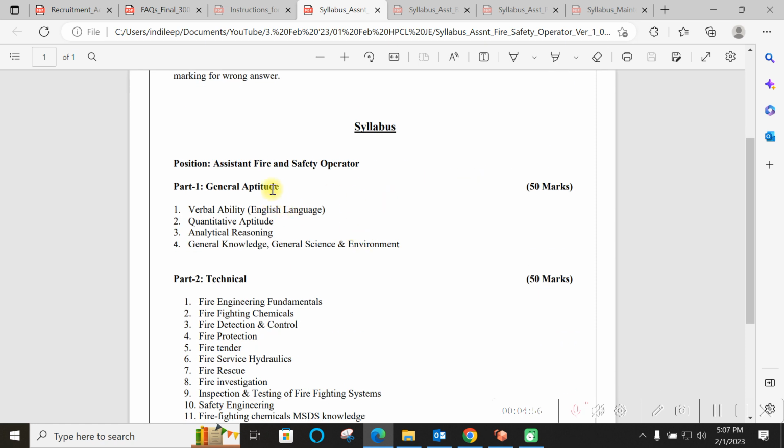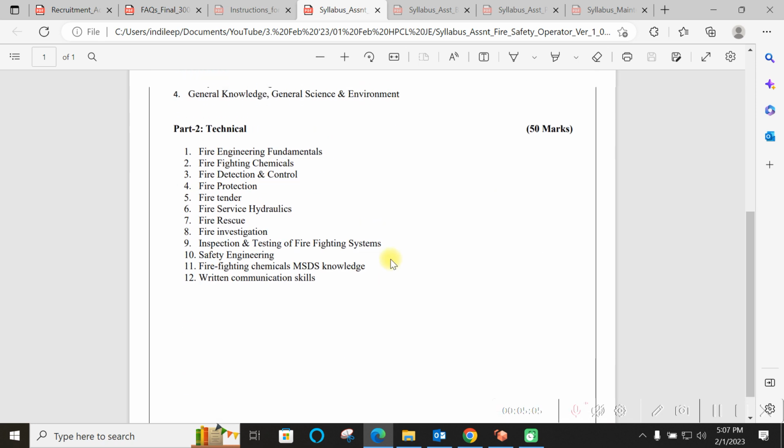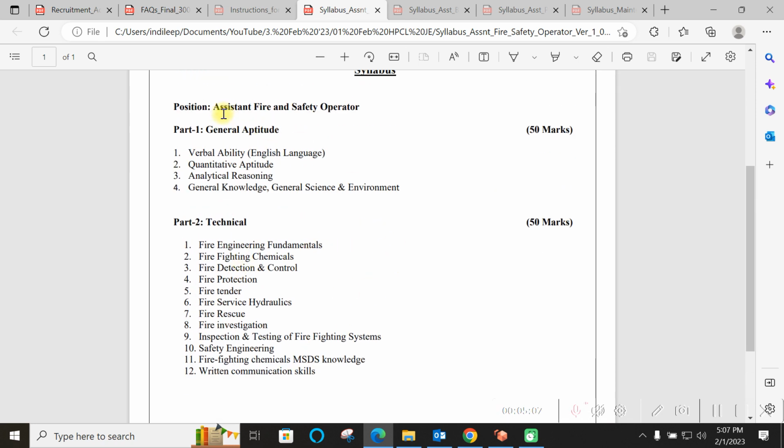For 50 will be general aptitude. General aptitude means verbal ability will be there, quantity aptitude, analytical reasoning, GK, GS, and environment. So that is 50, and another 50 for post related for assistant fire and safety operator. That will be based on fire engineering and other fire safety measures.